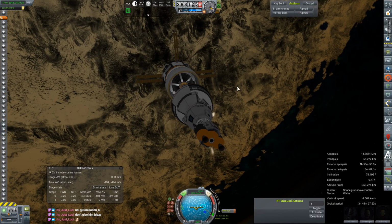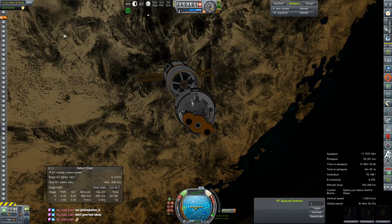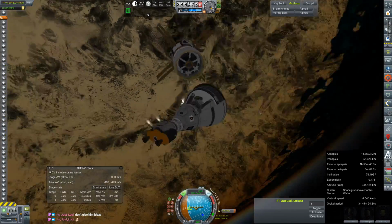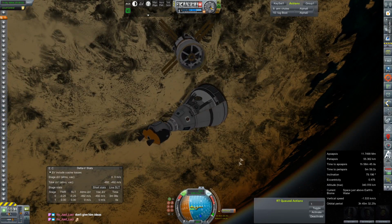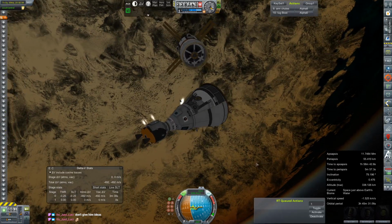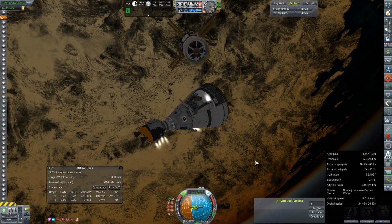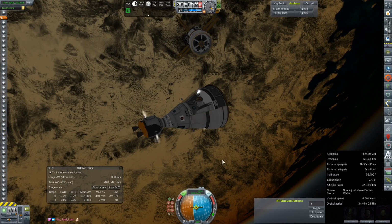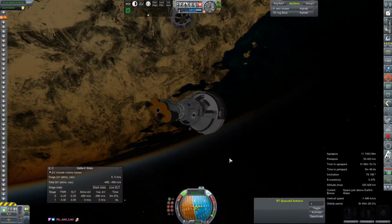It was extra nice. Chutes are armed, because tugboats arm chutes. That's all we got. Let's go ahead and kill this node. We don't need it anymore. We're only at 9.2 kilometers per second. We should be, generally speaking, okay to okay-ish.